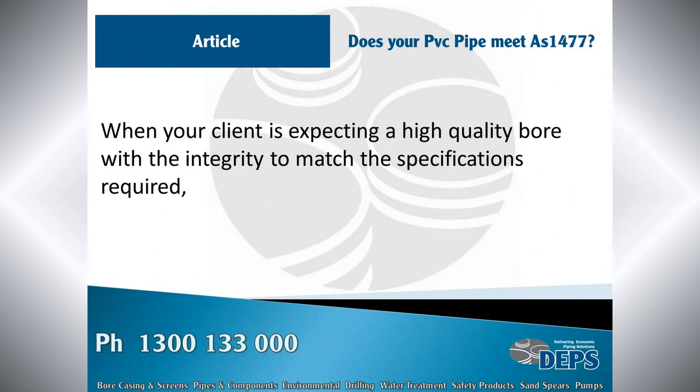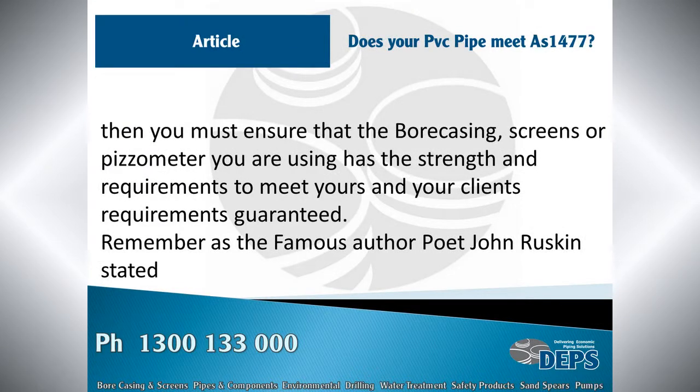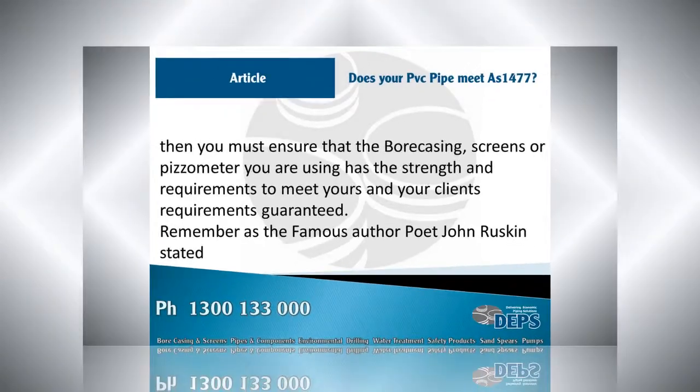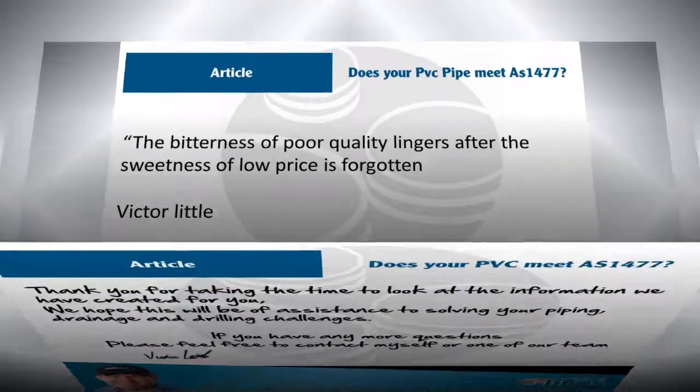When your client is expecting a high quality bore with the integrity to match the specifications required, then you must ensure that the bore casing, screens or piezometer you are using has the strength and requirements to meet yours and your client's requirements, guaranteed. Remember, as the famous author and poet John Ruskin stated, the bitterness of poor quality lingers after the sweetness of low price is forgotten. Victor Little, Manager of Depths.